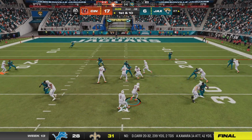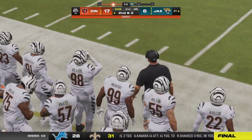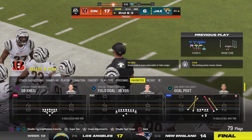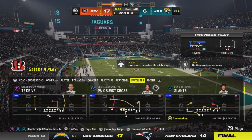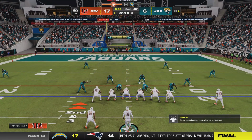Bengals. From the gun to give to Mixon. And he'll be taken down just shy of the red zone at the 21. Now a timeout taken. Here we go. Perhaps a chance for one more quick play and then another timeout if they hurry.